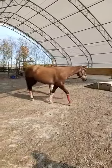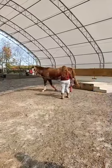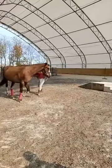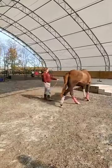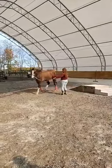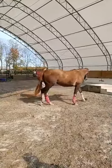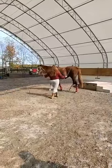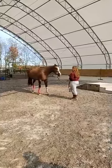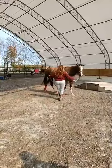There we go. And what this does is it creates suppleness in the horse. And it's very important for them to use their body correctly. Just like any other athlete, if you're in any kind of sport, if you're using your body incorrectly, you're more prone to injury. So it's really important for the horse to know how to use its body correctly. So she always wants her to finish facing her and in a straight line.